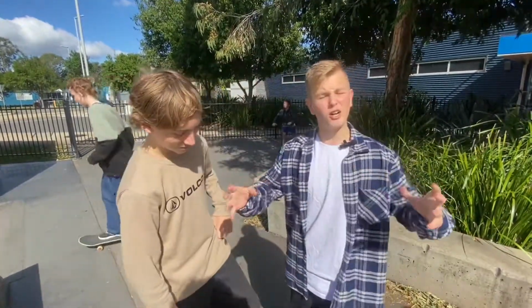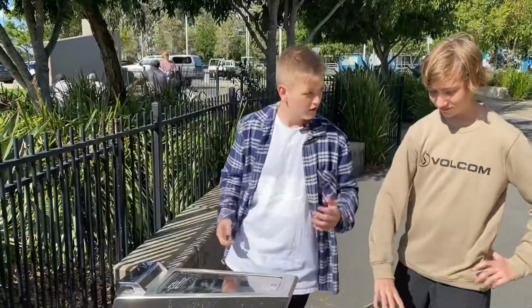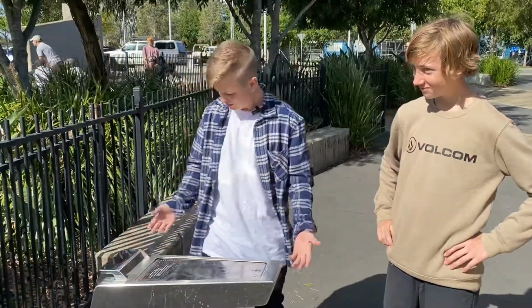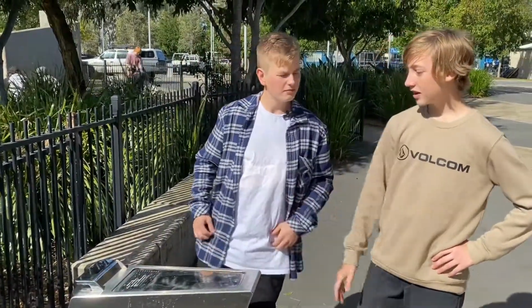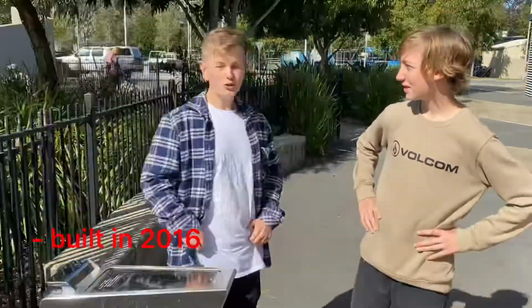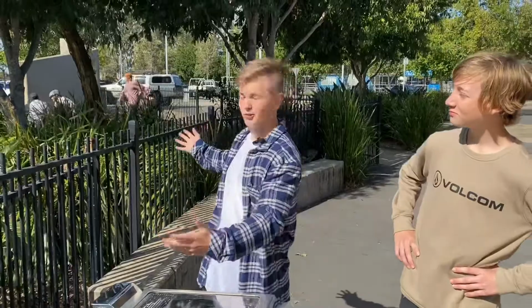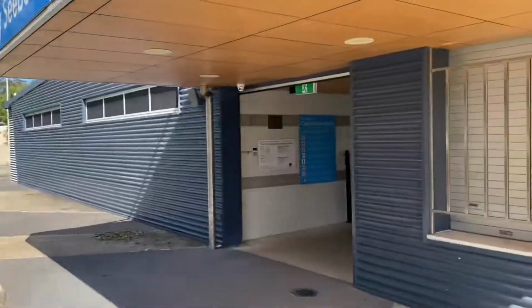All right, Bubble Bros, let's get right to the bubbler. Here we are, Bracken Ridge Skate Park. Today we have a very modern looking bubbler, isn't it? It is. This was built in 2016. A little bit of cool history about Bracken Ridge Skate Park and its bubblers. Now we're going to move to location and convenience. Obviously we have the awesome Bracken Ridge Skate Park, as well as the swimming pool over there. This has got to be an obvious 10 out of 10. It has to be a 5.